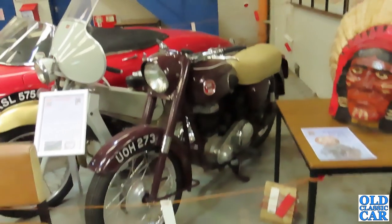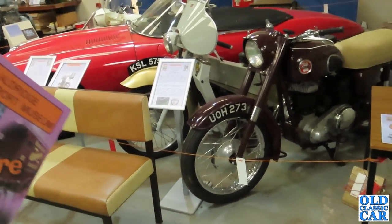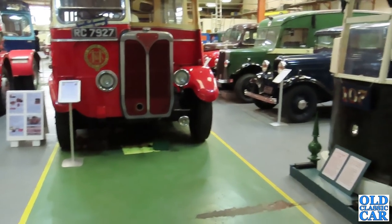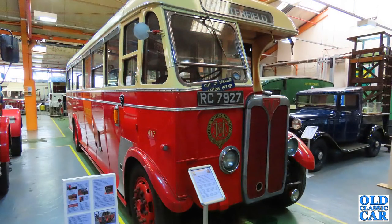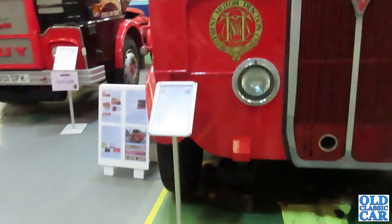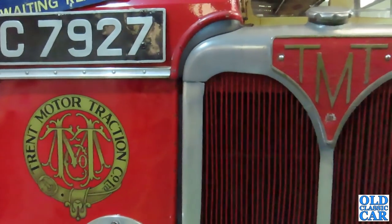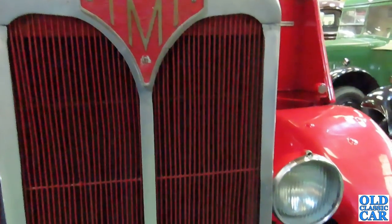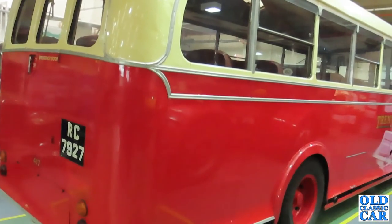But the main reason, the raison d'etre for this particular museum is celebrating transport, road transport in the West Midlands, I believe. Have a quick look at the leaflet after, and here we have some of the exhibits, and it looks like a fascinating place here. I'm not even sure what this is. Let's have a quick look, see what we've got here. Wow, half cab TMT. I'll have to have a bit of a read up and see what that's all about.